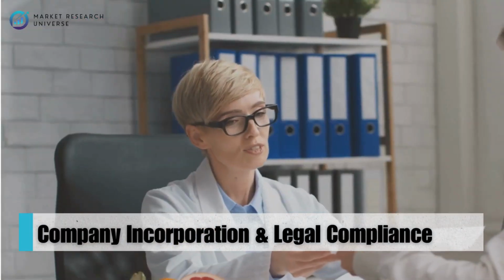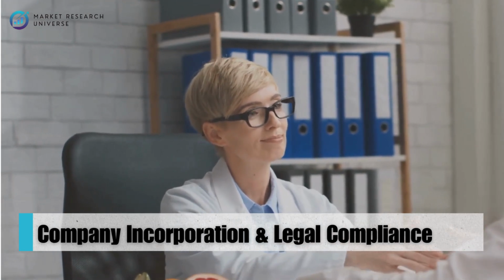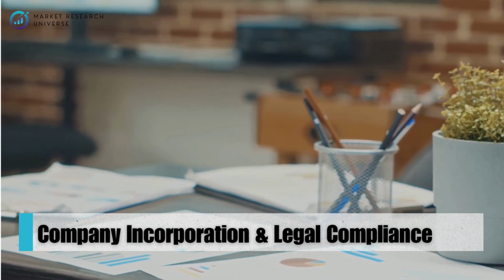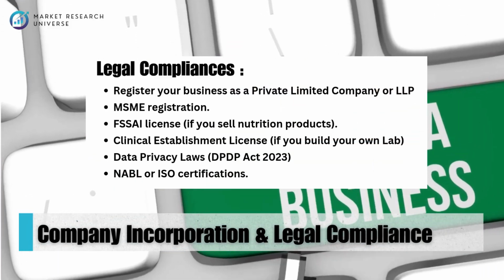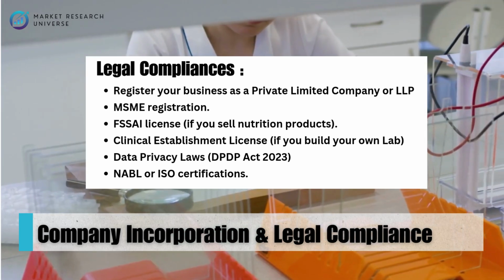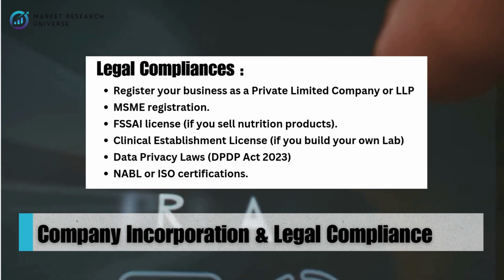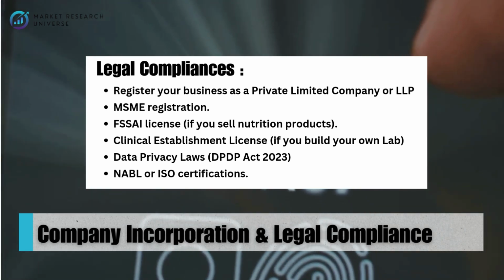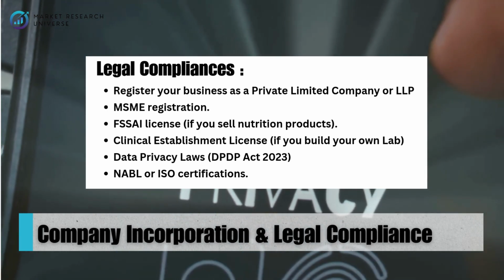This business requires careful legal setup to build trust and operate smoothly. Here's what you need. Register your business as a private limited company or LLP. Apply for Startup India and MSME registration. Get FSSAI license if you sell nutrition products. Get a clinical establishment license if you build your own lab. Adhere to data privacy laws, DPDP Act 2023. Genetic data is sensitive. Optional: NABL or ISO certifications.